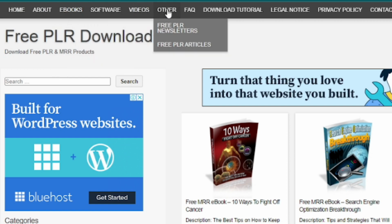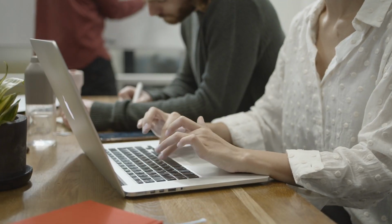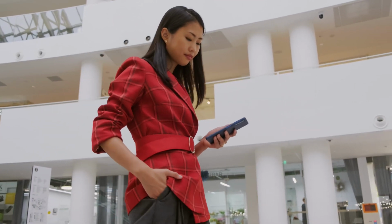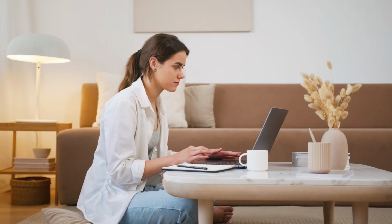The intellectual property rights are given up so that the user can do as he or she pleases with the material. This means that once you've gained access to a PLR file, you can edit it freely, you can change it up, add or delete things from it, sell it, or even give it away for free. The sky's the limit.